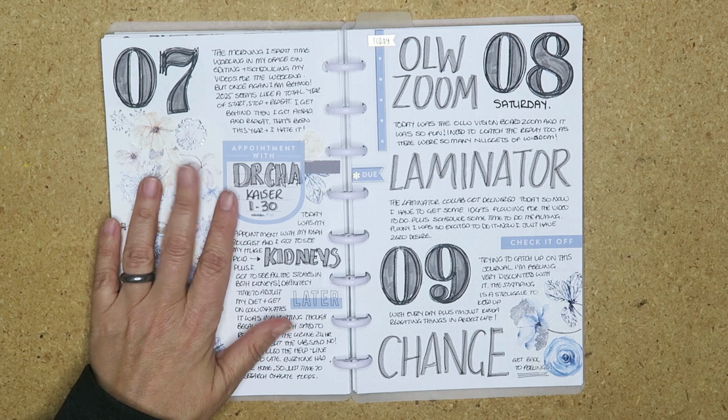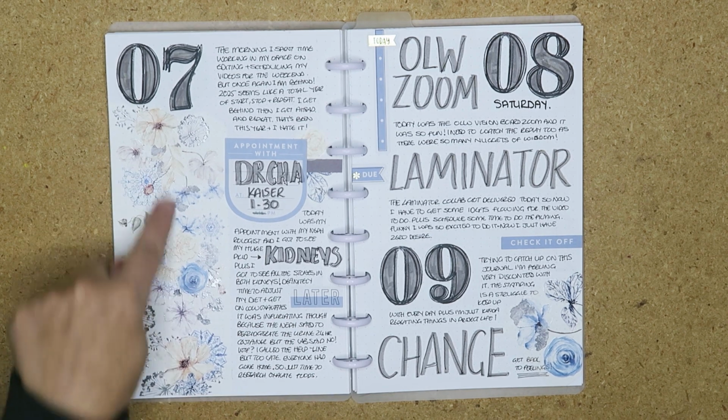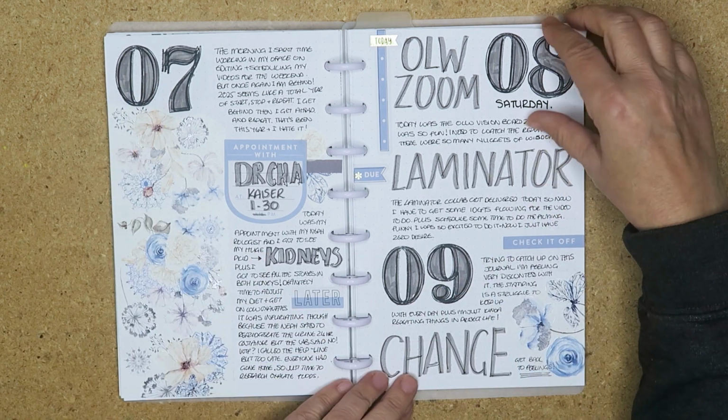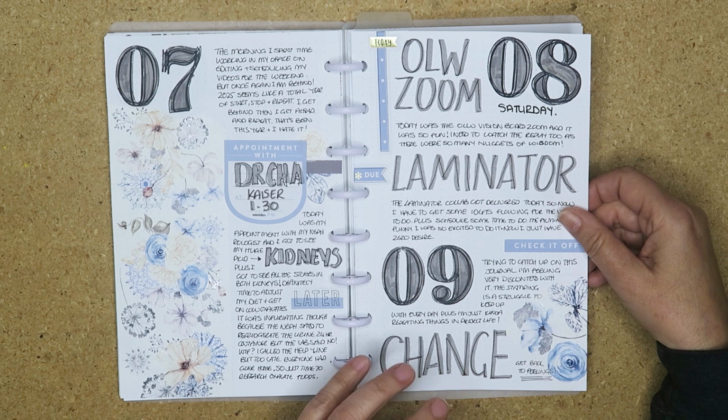And then the 7th, I had my doctor's appointment with a nephrologist. And this is washi tape shop, again, stamping, colouring in, and all of that, and having to make some changes in my diet.